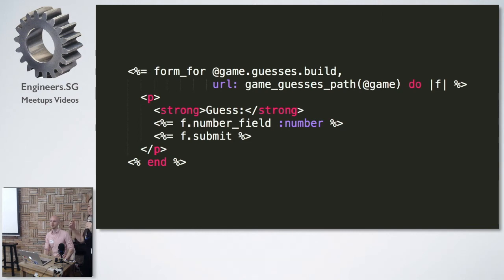1, 2, 3. Happy birthday to you. And now there's like the awkward silence while the cake is making its way up here. Totally miscue it. Should we do a song again? Okay, let's do the song again. 1, 2, 3. Happy birthday to you.